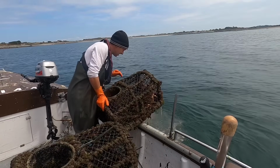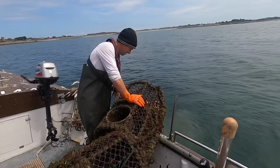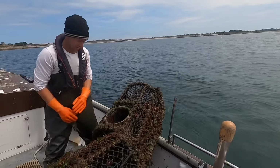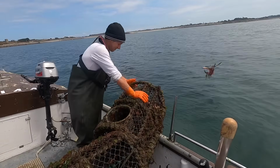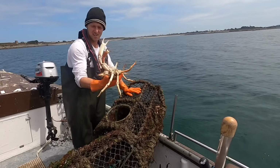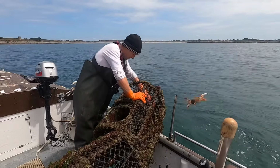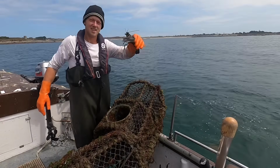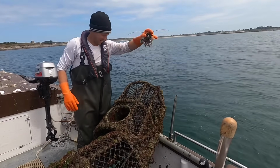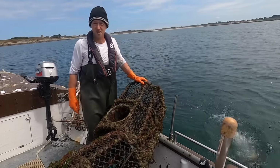Lobsters. Spider crab, that nice big one. I really don't understand why we're doing so well on the spiders this time of year. It's weird. Look at that. It's a small keeper. It's a keeper. It's mad. I'll let that one go. Nice little lobster. That perfect condition little lobster. Really pleased so far. We're doing very well.